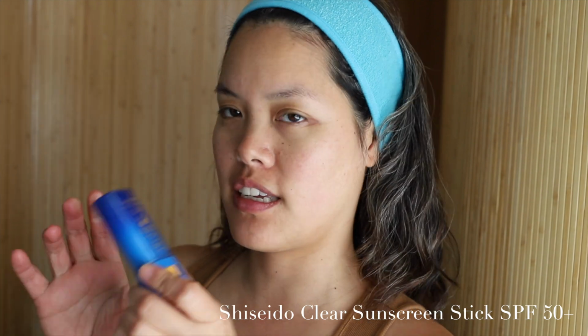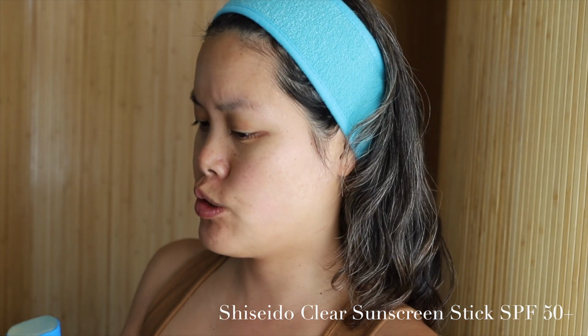And then the last step that I have here is just sunscreen. This is from Shiseido. It's the clear sunscreen stick, SPF 50+. I'll switch between this sunscreen and another one that I have from, I think it's also Shiseido, depending on what my mood is. I really like this one because it's so easy to apply. It's almost like just applying deodorant on your face. And then of course you gotta blend it in and rub it out. And that's it. That's my super low maintenance skincare routine at the moment.